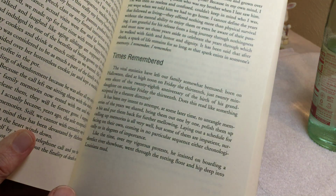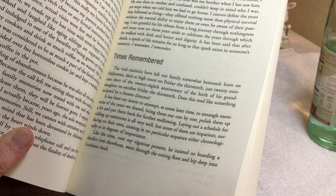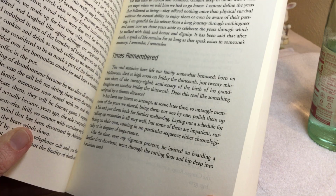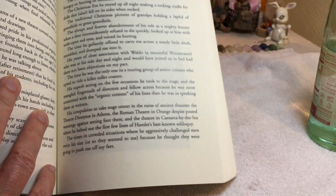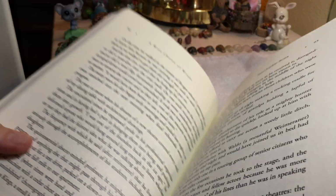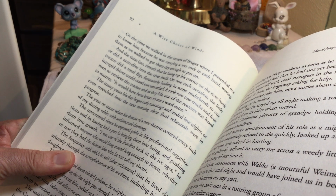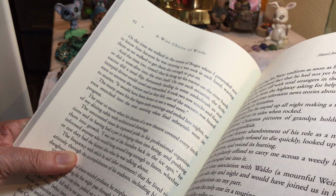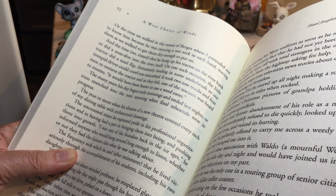Like the time, over my vigorous protests, he insisted on boarding a derelict river showboat, went through the rotting floor, and hip deep into the Louisiana mud. Or the time we walked in the streets of Bruges, where I pretended not to know him because he was carrying a wet sock in each hand, waving them as we walked to get them dry enough to put on.